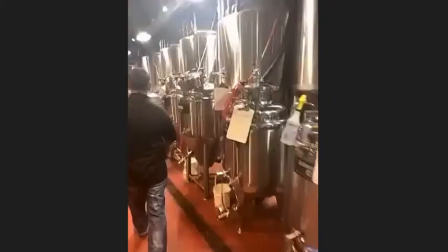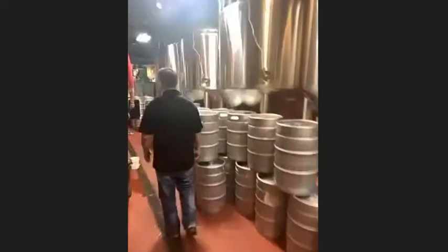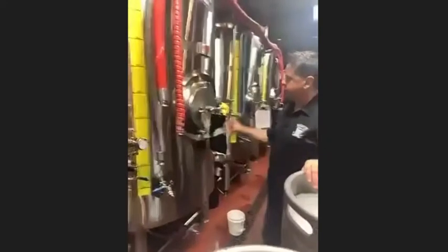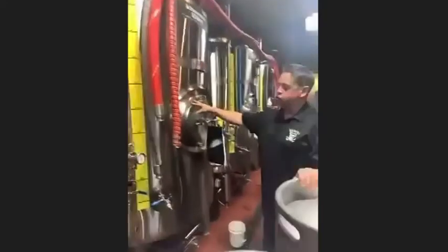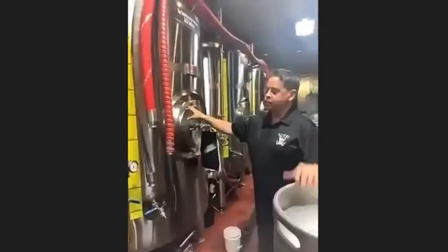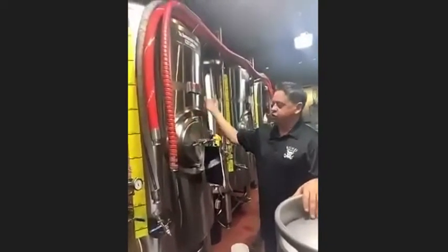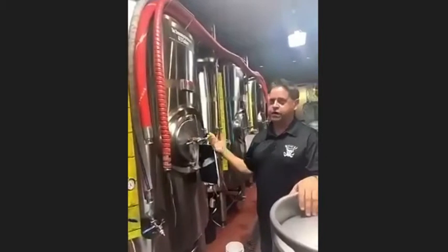So the brewery is laid out pretty good. Then we have over here our bright tanks. This is where you're going to carbonate the beer and get ready to serve it, so they're also serving tanks. The beer comes over here, and then we'll carbonate it within 1 or 2 days, let it condition for a few days, put it into the keg, and then it's ready to serve.